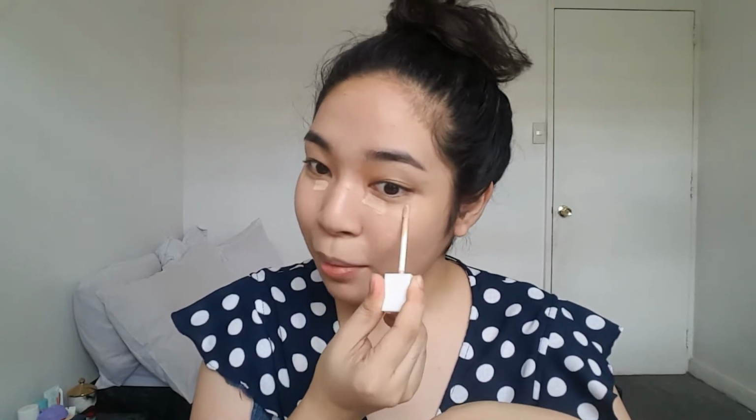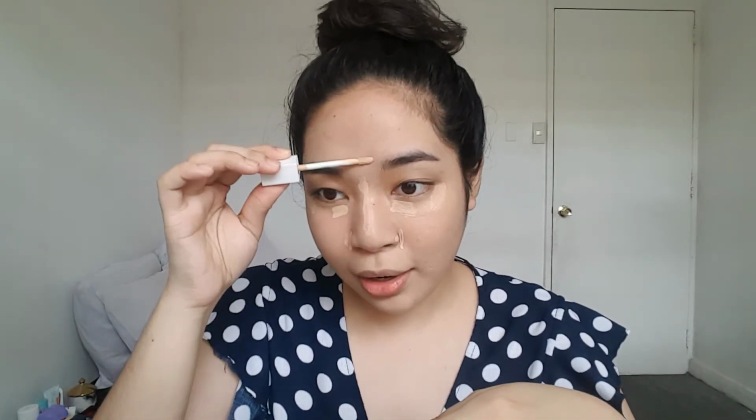Next step is concealer, and I'm not gonna do a lot with concealer, but I am getting some under eye action because honestly, it's so hot in the Philippines that it's super duper hard to fall asleep, and I just can't sleep. My usual bedtime would be like 12, but it's so hard because it's super hot. So I'm just gonna apply it onto these areas right here, and a couple onto my spots.